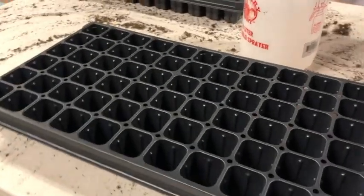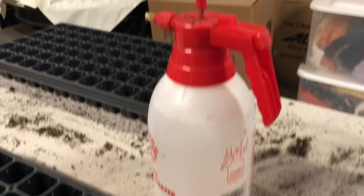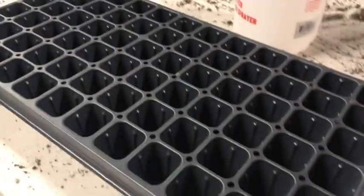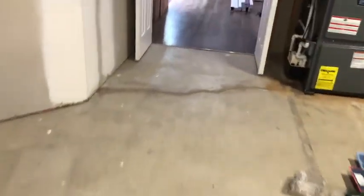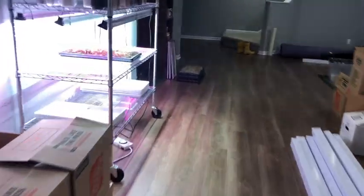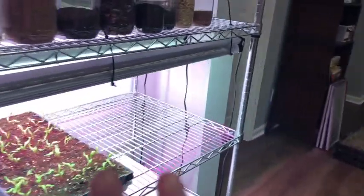All right, so we plant those seeds into the cell tray, and then I water them in. This is my waterer sprayer. So I water the tops really good, make sure everything's really nice and moist, because for the first part of this process, we need a lot of humidity. So we're going to take you into the growing room, which you've seen before. We're going to come back to this area here in a minute.